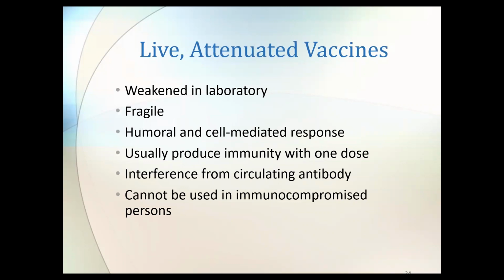A little less complicated are the live attenuated vaccines. These are derived from wild viruses or bacteria that are weakened in the laboratory. Usually they are grown through a repeated cell culture technique. So for the measles vaccine that we use, the virus is from a child from 1954, and they've just been able to keep it going in cell culture.